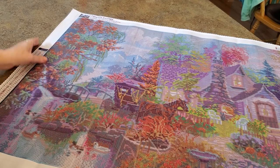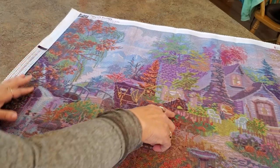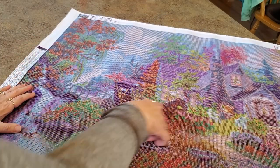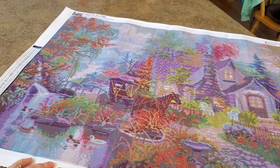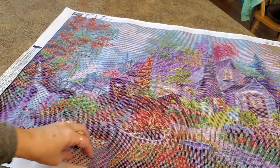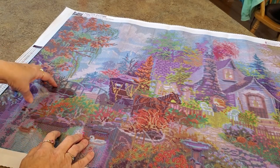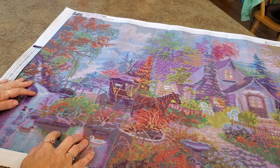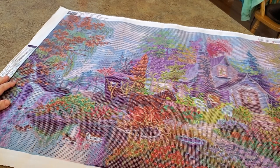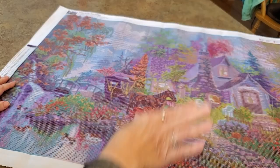So this is what I have. This is the first one. Isn't it pretty? I love the horse-drawn carriage coming over this bridge. It's going to be just gorgeous. And a lot of them have water. Here's a little pond, the waterfall coming down into the pond, probably a little river coming through underneath your bridge. Is this a fountain out front? Lots of flowers, flowering trees.